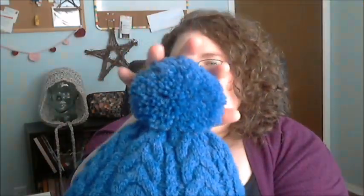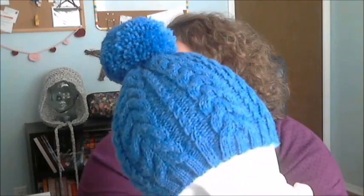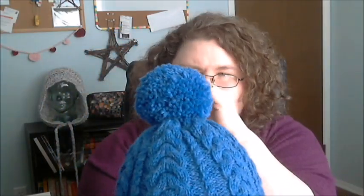oh my goodness, I can't remember her name. I'll put a link. I feel like it's like Jacobson or Stevenson, something, that's her last name. Anyway, I made the pom-pom with the rest of the yarn from this skein. And yeah, it weighs so much less yarn than the way I've been making them. And even when I used the little C-shaped cardboard things that I made, it's still much less.